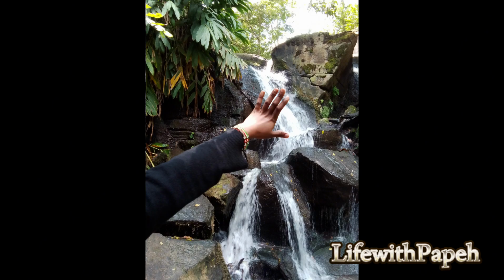It was time to say goodbye to the waterfall. After pictures, definitely. Now I was heading to the next area, which is the bamboo area.